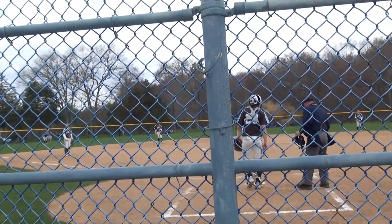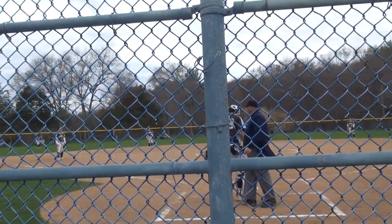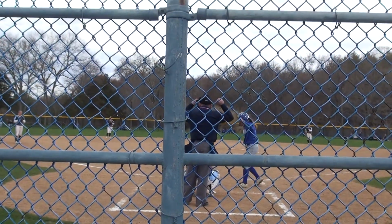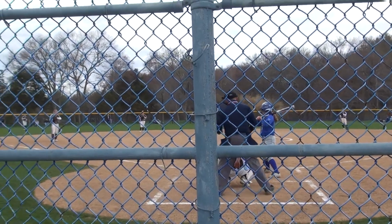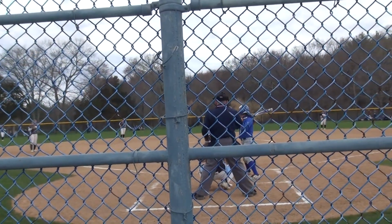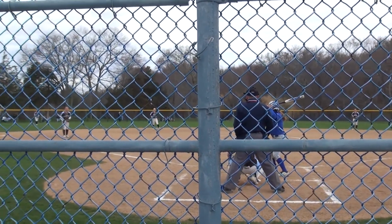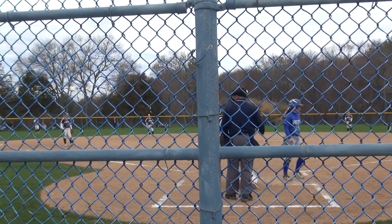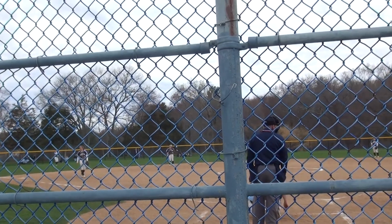Sorry. Ball one. 1-1. No one out. 1-4 for the Wheaton Lions here. No, she's just keen to watch a college game. That's nice for her. 1-1 pitch. No, we're in the bottom of the 4th. Take 2. 1-2. Hey, tell Coach Lowe I said hi. In the bottom of the 4th.